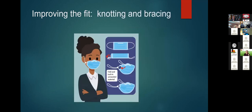So improving the fit, like I say, the addition of these little beads that you can tie up and pull the mask tighter, or you can actually do a tuck and fold technique, which is shown there. So that's another technique if you see one of your staff members with a little looser fit than what you would like. Next slide, please.